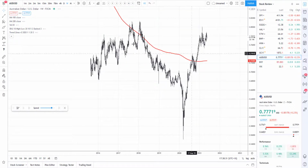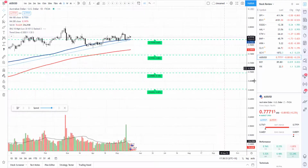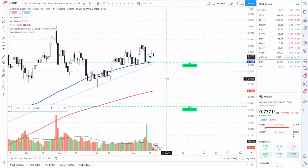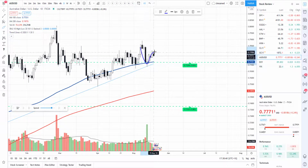Here's, last but not least, the Aussie dollar on the daily chart. We are just kind of consolidating here, guys. Volume is starting to drop off just that little bit, and I do expect us to trade sideways for that little bit longer. That's all for me, guys.